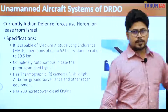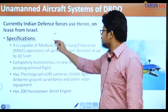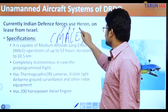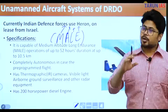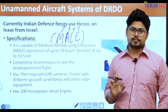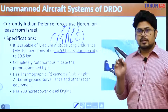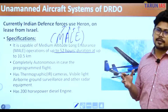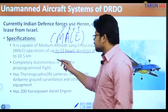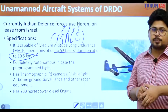Let's look at the specifications. It is capable of medium altitude long endurance. So this is called MALE, medium altitude long endurance. Long endurance means we do not want much height, but we want that this UAV stays in air for a long period of time. So it can stay up to 52 hours in one flight. If it takes off once, it can stay for 52 hours in air and up to an altitude of 10.5 kilometers.